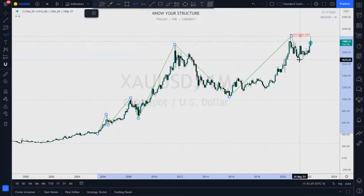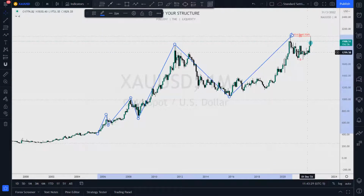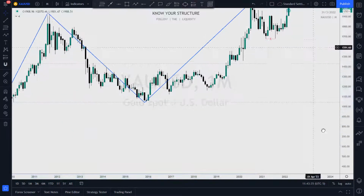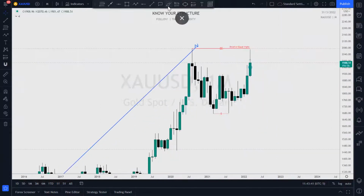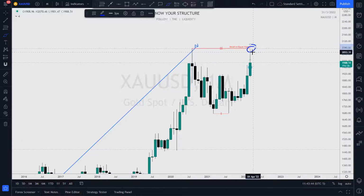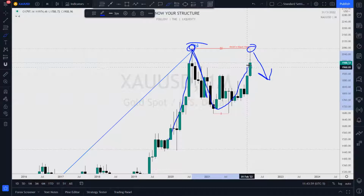All right, now this is a relatively shallow pullback here. All right, and then we make this double top. Some people are going to call this a double top. I don't like looking at it that way, because some people are going to take entries here and take shorts. But what market makers like to do is get you in, take a short here, put your stop loss up here, bring you into some profit, and then with this shallow pullback, come back and give you, hey, a double top.